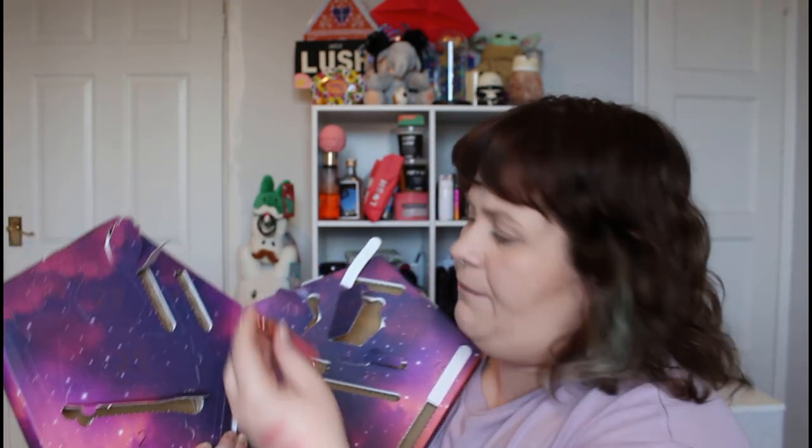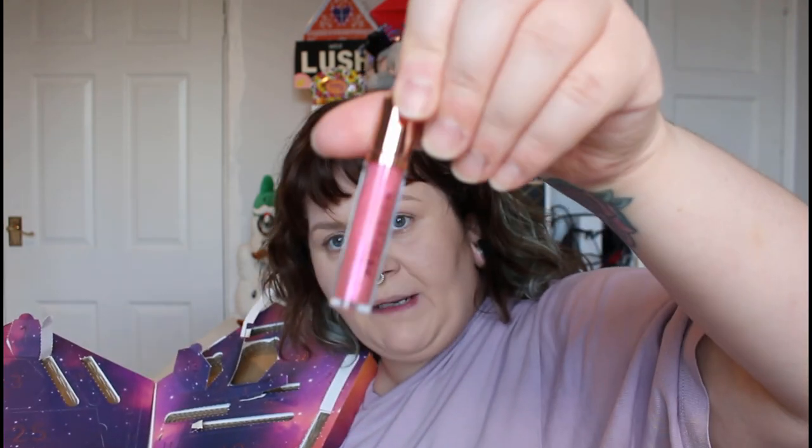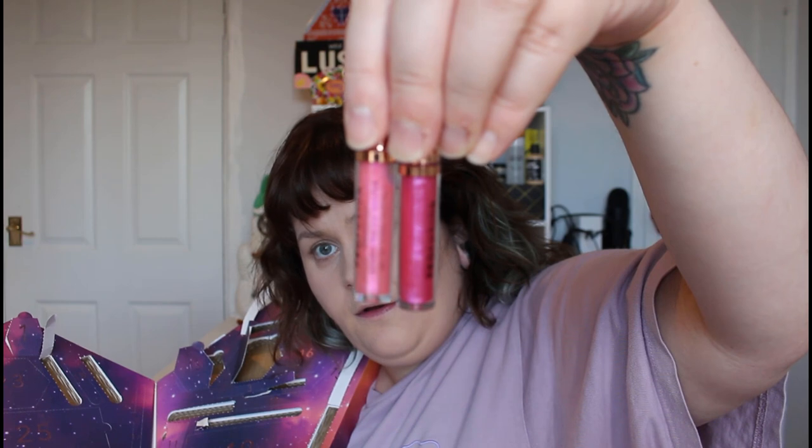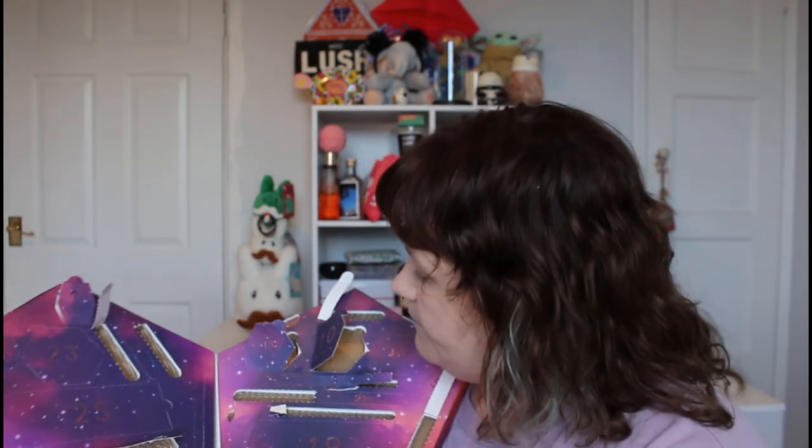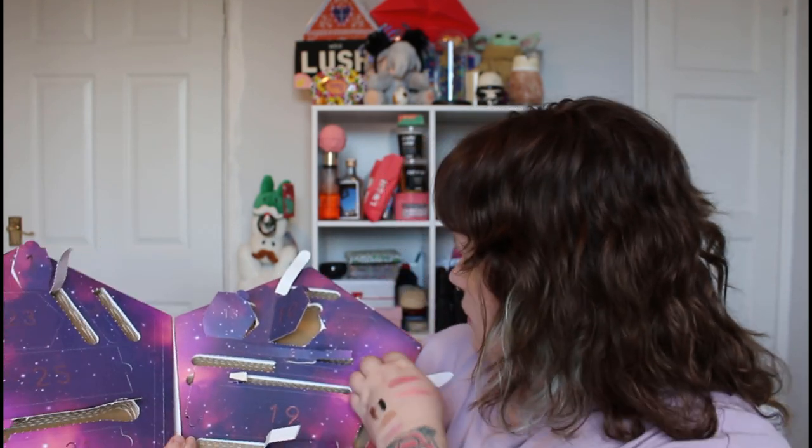It looks like a different type of pink. So this is another sparkling topper, but it's a lighter pink in comparison to the one before. They look so drastically different on camera, but in real life, there are subtle nuances. Then we've got, what day was that? 14, so day 15. It's all the way over here.